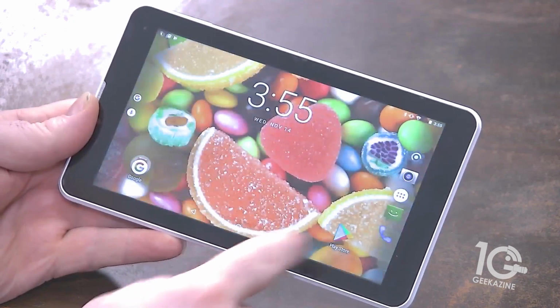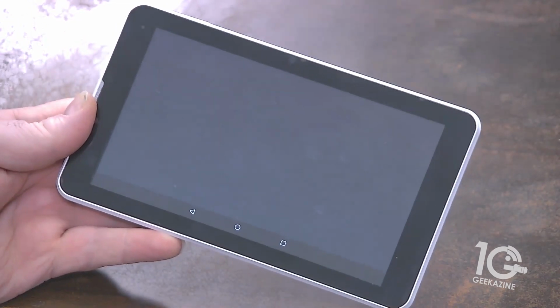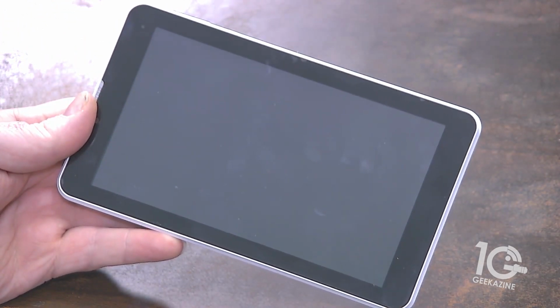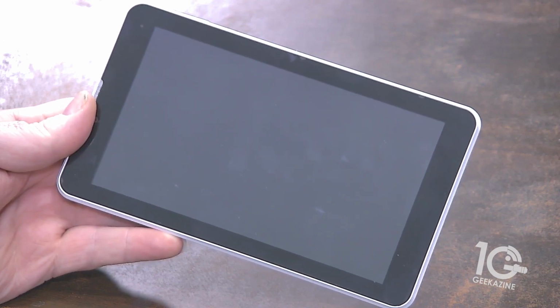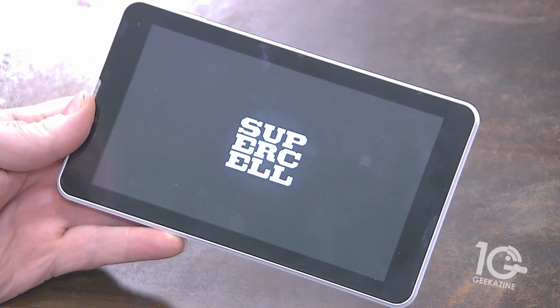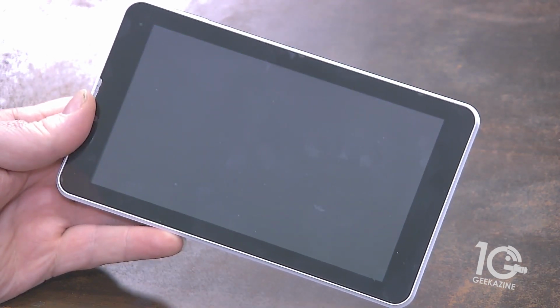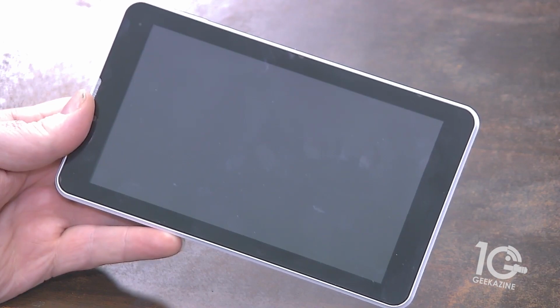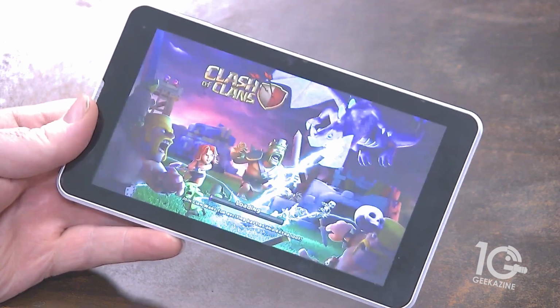Same thing with my games. I like to play Clash of Clans. So calling that up onto the tablet right there, it takes a little bit of time. It's not going to be the fastest thing in the world, but if I need to do a quick update or a quick attack or something like that, I can do that fairly easily.